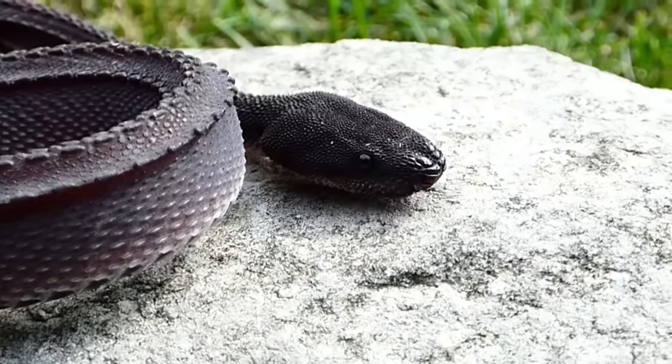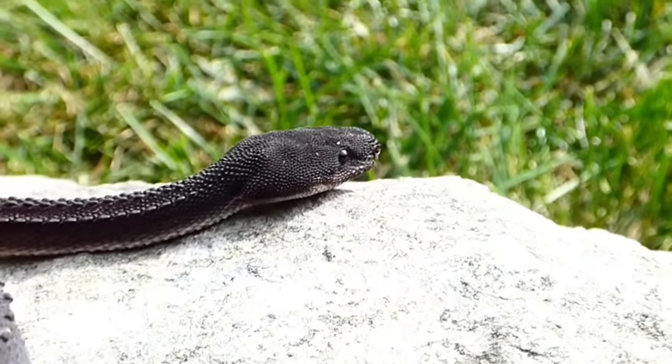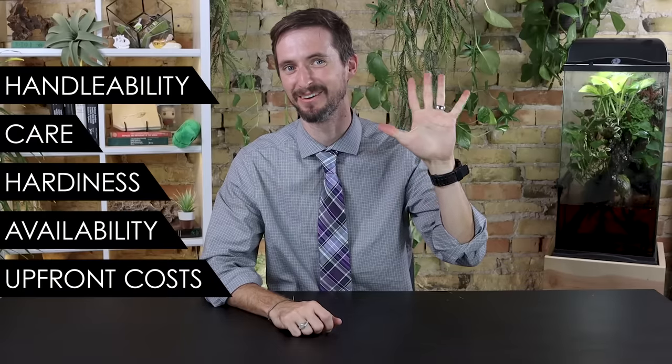These snakes are notorious for being unusual, but also for being impossible to keep alive in captivity. So, is the dragon snake actually impossible to keep? And will it eventually become the best pet snake for you? To help you figure this out, we are going to score the dragon snake based on our five categories, which are handleability, care, hardiness, availability, and upfront costs.